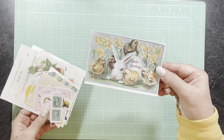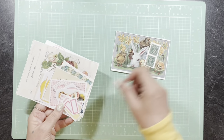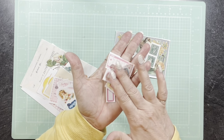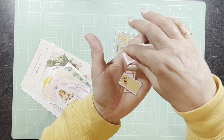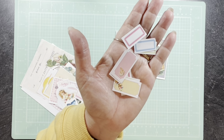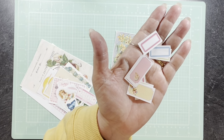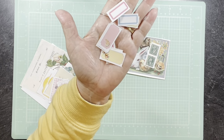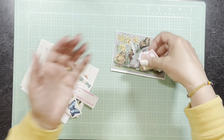We have this postcard that says Easter greetings. We have more of the stamps. We have a bunch of little labels and tickets. I don't know if you can see them. I hope you can. Whoops, my light went out. Let's try this. It either went out or I forgot to turn it on. How about that? So there, you can see the multiple little labels and tickets.